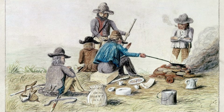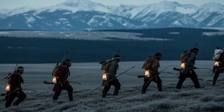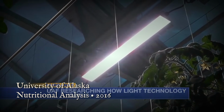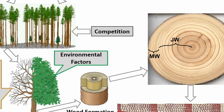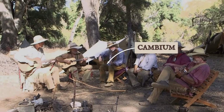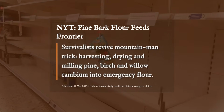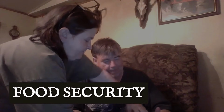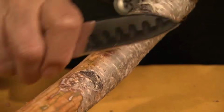Voyageur journals from the Canadian fur trade describe bark bread as standard emergency rations that kept entire expeditions alive when supply lines failed. A nutritional analysis by the University of Alaska in 2016 found that pine inner bark contains surprising amounts of vitamin C, preventing scurvy during long winters. For folks like us watching food prices climb and supply chains grow fragile, this represents food security that does not depend on stores. Trees grow everywhere. The knowledge of how to use them could mean survival when everything else fails.